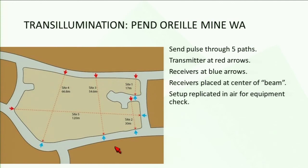But this path 3, it passes through this cavity here, so there will be additional moisture in the middle of the path, thereby dropping the amplitude, so it doesn't fit. What we really want to do is vary only one parameter, the length, and keep the material the same, so that was not true for path 3.